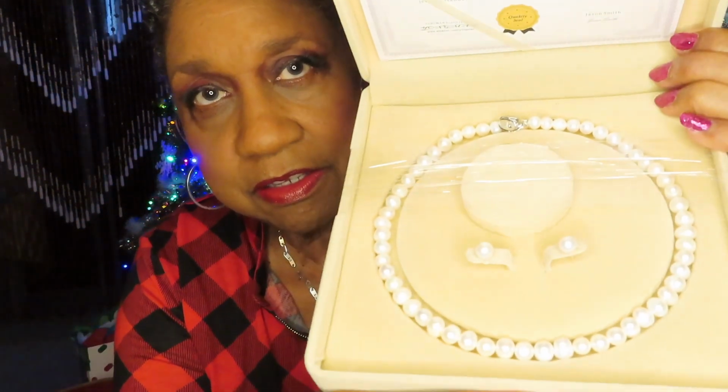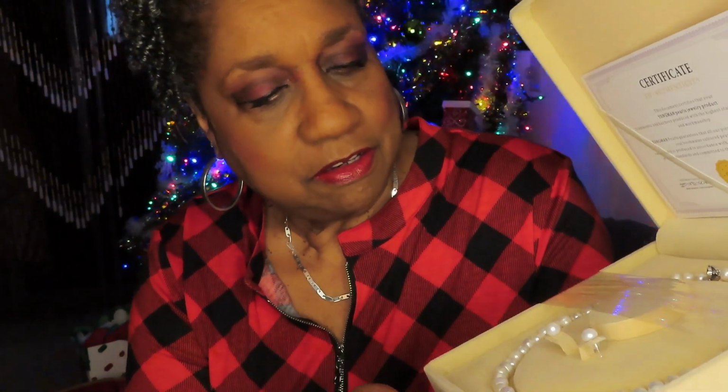Got good weight to it, good luster. And they're not perfectly round. They're all shaped the same. Let me see what kind of thread. They're on a thread. And they're matched. Okay, let me see. I can't pull it out the box like that. Some of them are shaped. Well, these are not the round pearls. I think they're freshwater pearls. I didn't really read this to see exactly what they are.